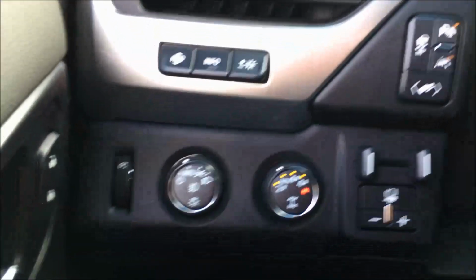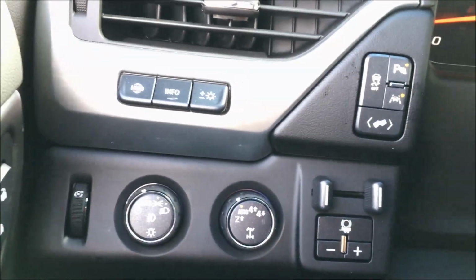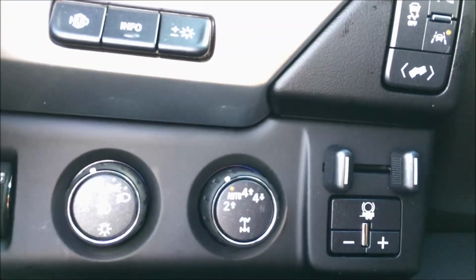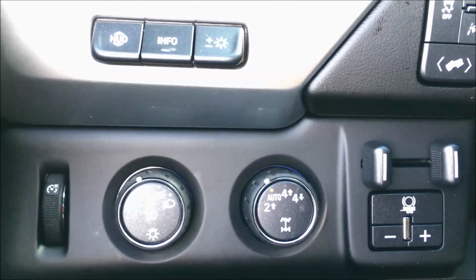Start this bad boy up. So moving on over here to the left. Let's get that camera zoomed. Come on, focus. Here we go. You've got your automatic headlights. You've got your auto track transfer case here. So again, it is in demonstration mode.